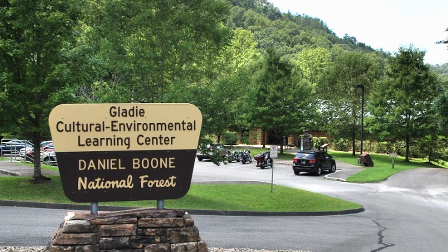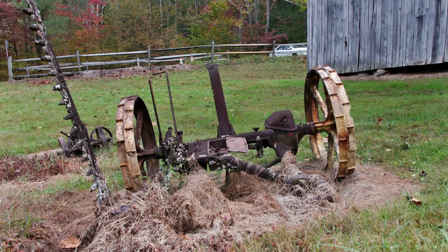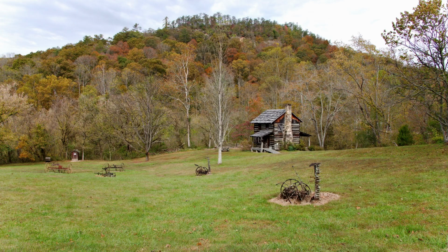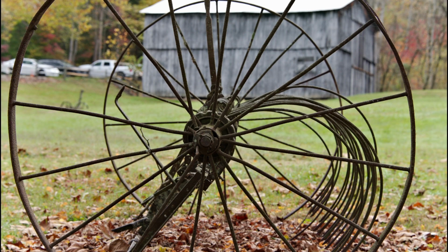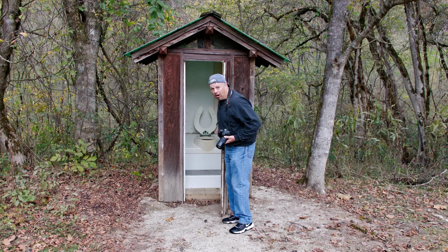Our next stop was the Gladie Visitor Center. The center was closed due to, well, let's just say a failure to break bread and negotiate by the higher-ups. However, we were able to peruse the grounds to get some interesting photos. However, this failure to negotiate by the higher-ups didn't close this fancy one-holer. It was open for business.